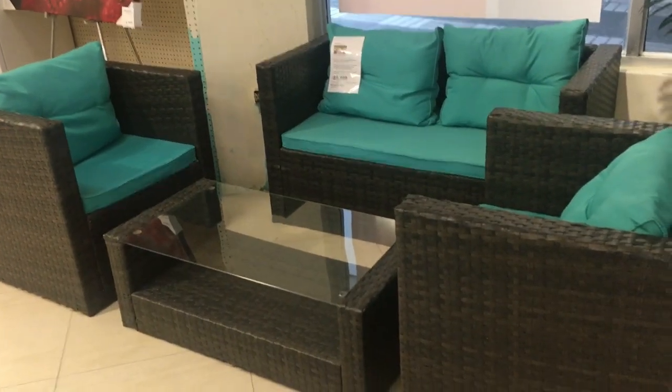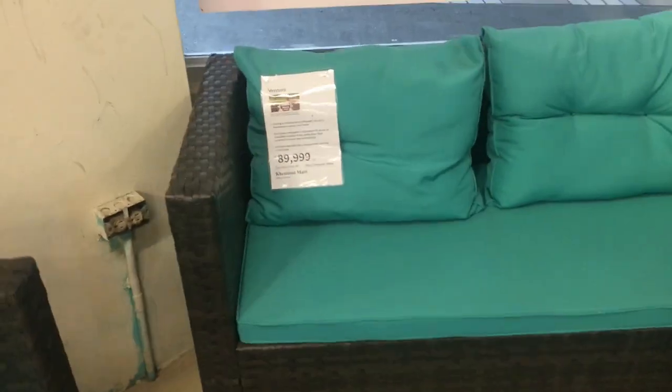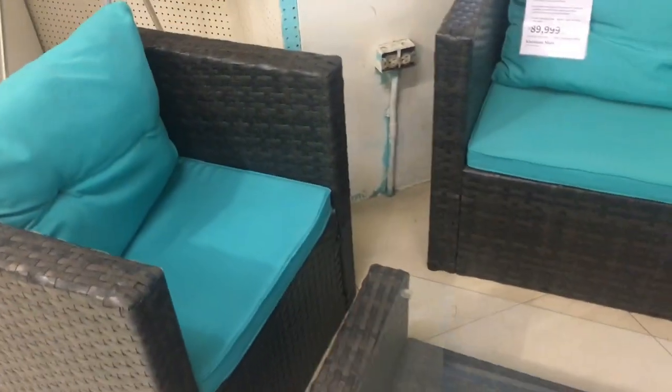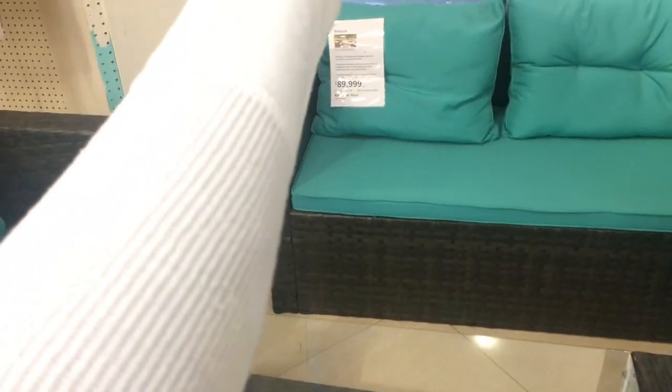Here at Khemlani Mart. All right, here's the outdoor furniture that I was telling you about earlier. You're gonna see me put up my hand with my white shirt on, so it can show the true color of the pieces, because it was showing like a turquoise blue, but that's not really the color, it's more of a green. So there you go. You can see the color change right there.